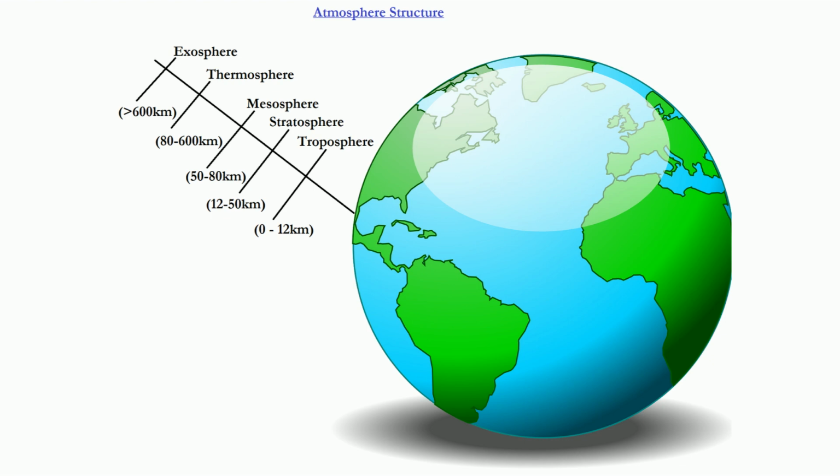Earth has 5 layers of atmosphere. The first one is the troposphere. The second one is the stratosphere. The third one is the mesosphere. The fourth one is the thermosphere. And the fifth one is the exosphere. Because Earth has 5 atmospheric layers, it helps us not get affected by the sun's rays.